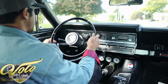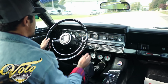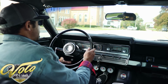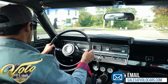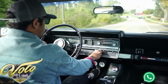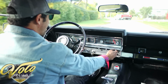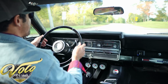I did try the parking brake. I believe it held. We were on a flat surface though, so I wasn't on an incline. But it does stay in place, and the brake release works functional. The seatbelt light underneath here also worked. Looks like the gas gauge is working. We got about a quarter tank. And the heater works as well. Fan blows nice and quiet. Everything you'd want. So turnkey, get in and go. You guys will enjoy this car.